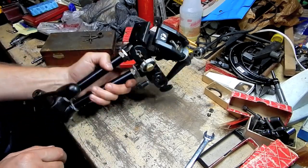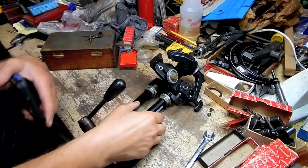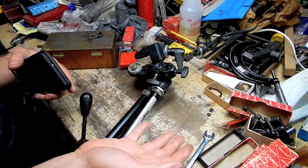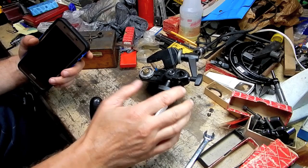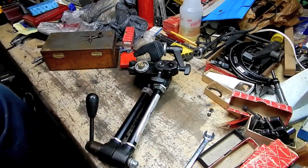Nice Bogen camera mount. I just did a quick search here on eBay sold items, and this camera mount, the way it stands with this clamp on it, trades for anywhere from $50 to $70. They've sold for that much. So yeah, I think I did good on that for $20.